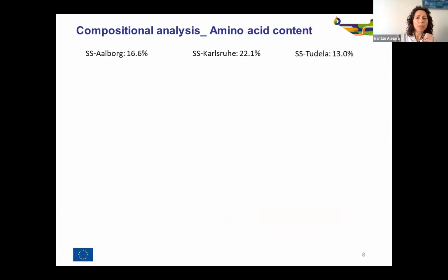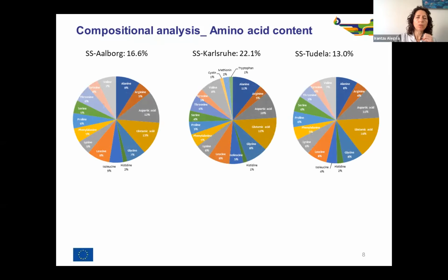If we focus on the amino acid content that has been determined in these samples, once more we can see that there are big differences between the samples. The Karlsruhe sample shows an amino acid content that accounts for up to 22%, whereas the sample of Tudela only accounts for 13%. In the meantime, Aalborg accounts for around 16% by weight. But it's worth mentioning that although there are some differences in terms of weight of amino acid content, the amino acid profile is very similar between the samples, with glutamic acid and aspartic acid being the main amino acids, followed by alanine and lysine.